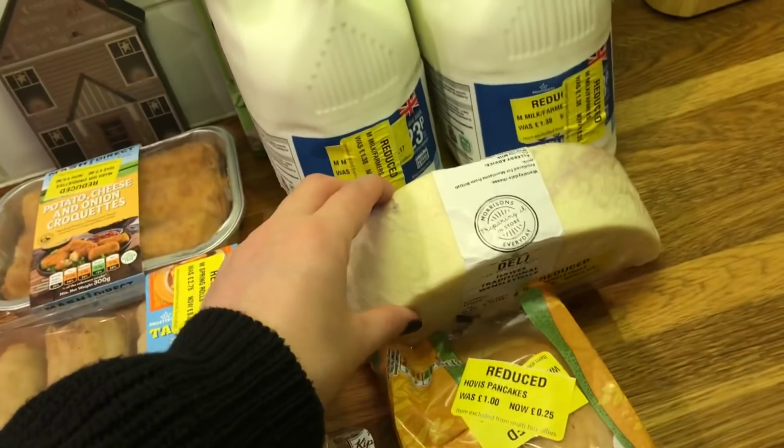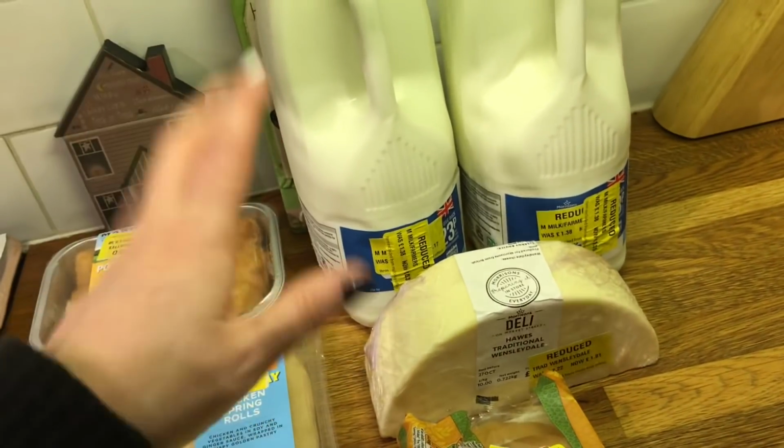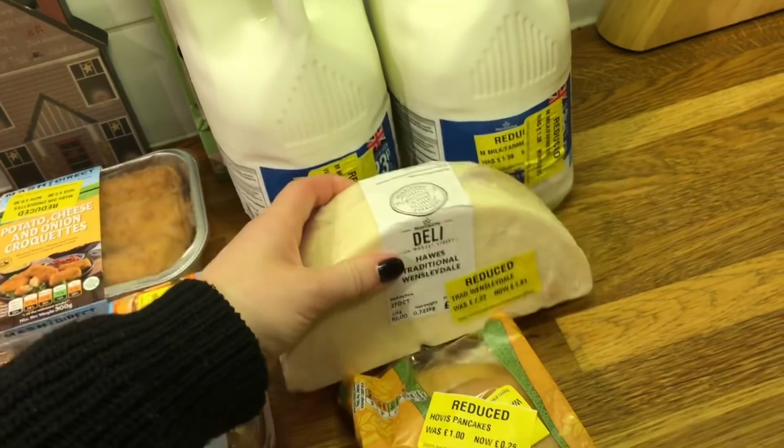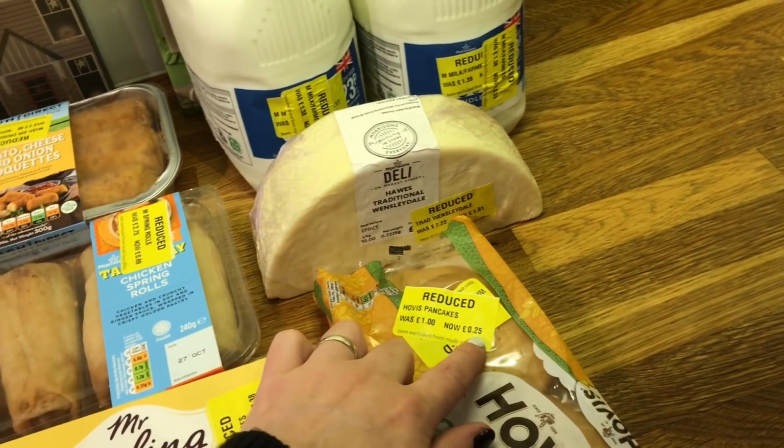I got some milk for 35p. Milk freezes really, really well. Some cheese, Wensleydale, £1.81. And some pancakes for 25p.